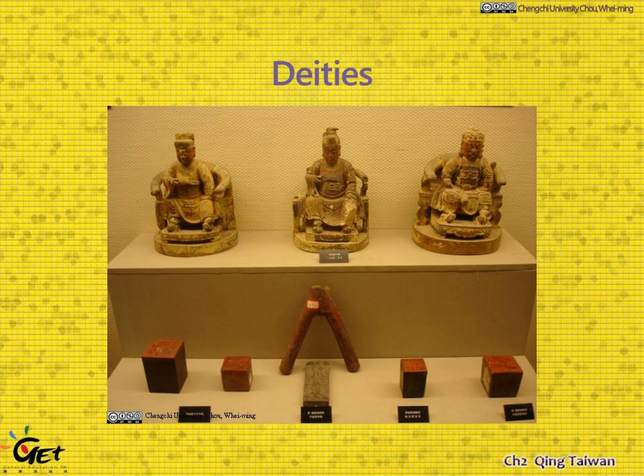And here you can see some of the stamps. In China, stamps symbolize authority. Everybody has to have a stamp. In Europe, in the Western world, a signature is enough. But in Taiwan, you have to have a stamp. Do you have a stamp? Yes, you have a stamp, and some of you don't have a stamp. So you must have a stamp.